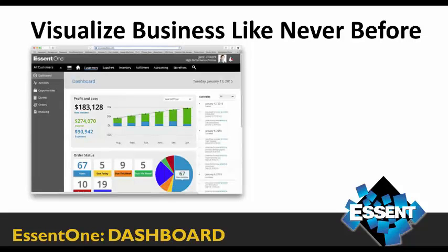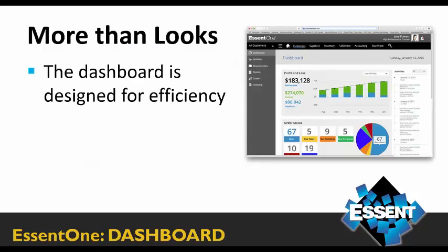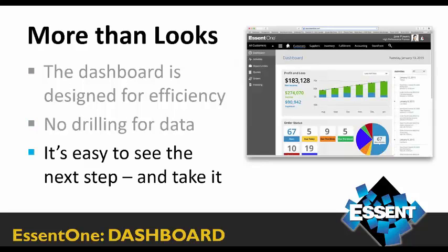So as we get into Essent One as the new Essent CRM platform, it's very visual, very colorful, very graphical, very appealing to the eye, but it's more than just looks. The dashboard's designed for efficiency, so you know exactly what you need to do, what is out there. You don't have to drill in for data. All the data is right at your fingertips that you need. All your actions are clear. It's easy to see what needs to be done, and then even better, it's easy to do the steps that need to be done.